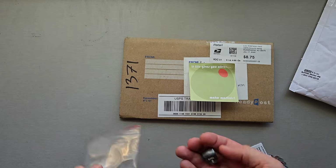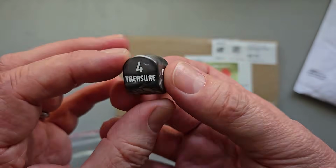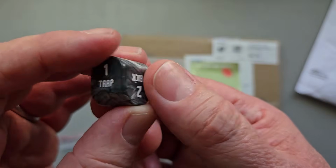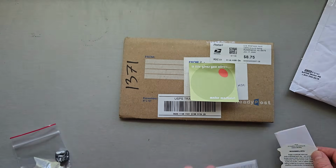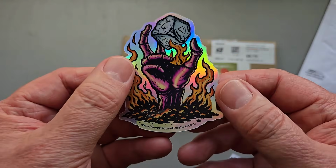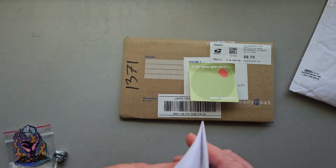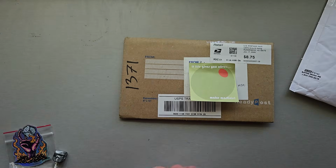First off, let's check out the die. It's a D4, but it's one of those other kinds. It's not the pyramidal kind. It's one with the rounded sides. Here, you have treasure on 4, trick on 2, trap on 1, and tale on 3. And then it comes with this holographic sticker, which is kind of cool. And then you have some notes here. That's very cool.